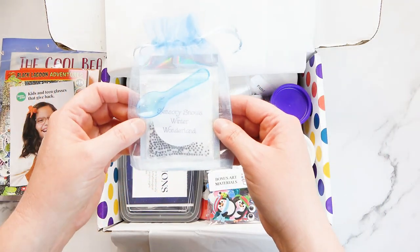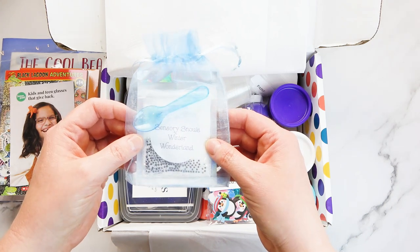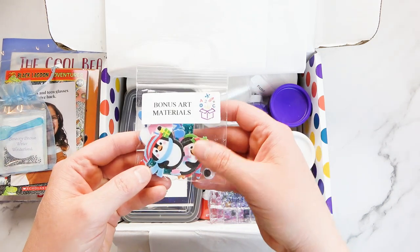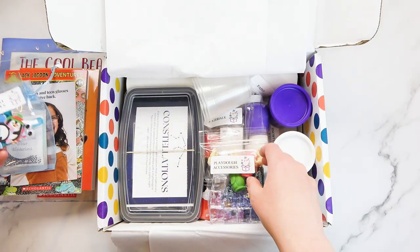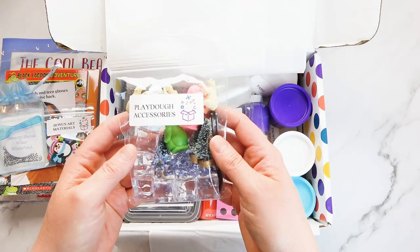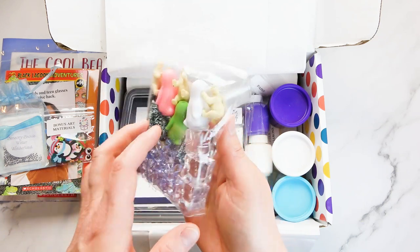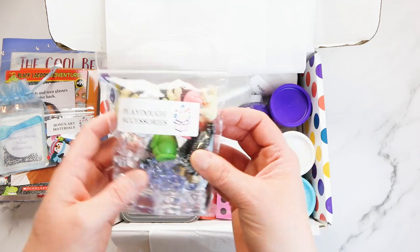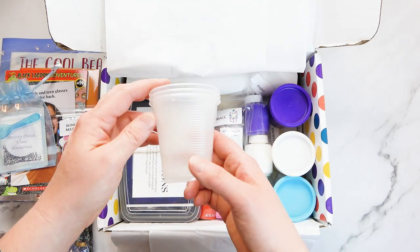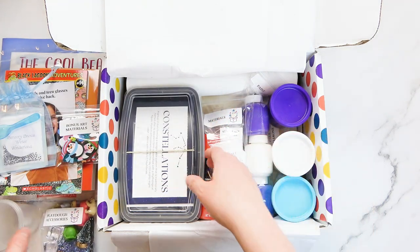We have a sensory snow winter wonderland kit here. Some bonus materials. Looks like we have some stickers and googly eyes. And next we have Play-Doh accessories. Oh, my kids are going to absolutely love this. They love doing Play-Doh sensory bins. And then we have some plastic cups here, which I'm guessing are for an activity.